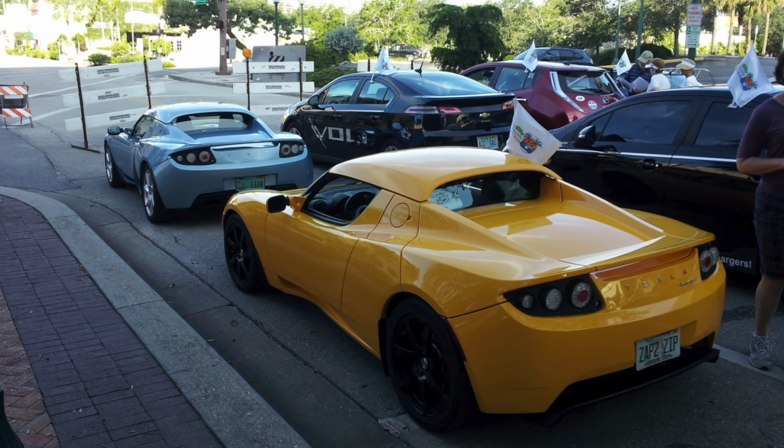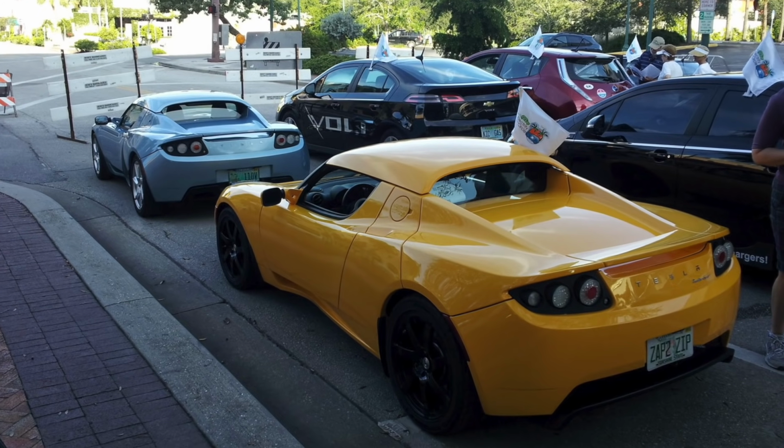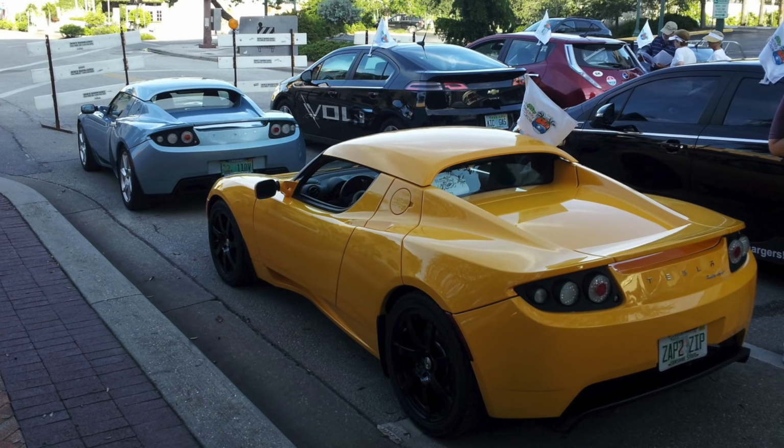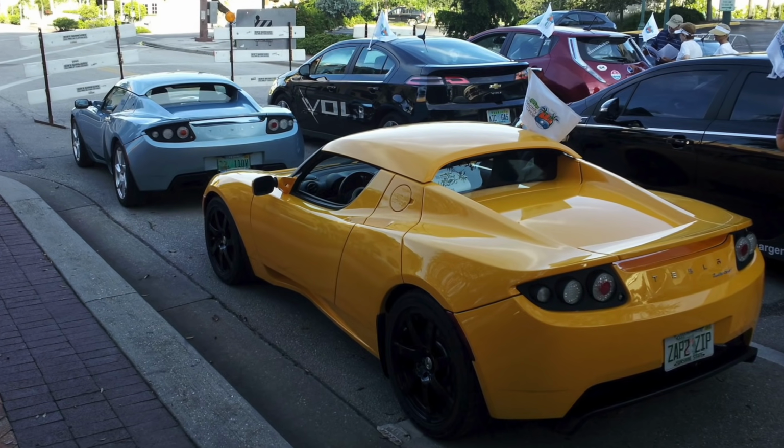And I looked around, and there was a Prius on one side of me, and I think another Prius on the other. So basically, there was no sound. Here I'm surrounded by cars, and there's no noise. And it was like, wow, this is what the future is like. The future is quieter. It is. It really is.